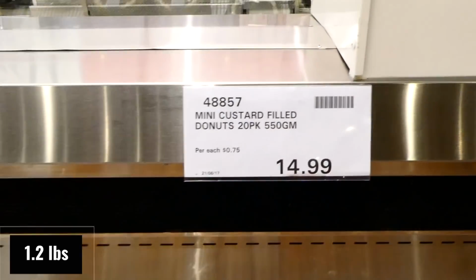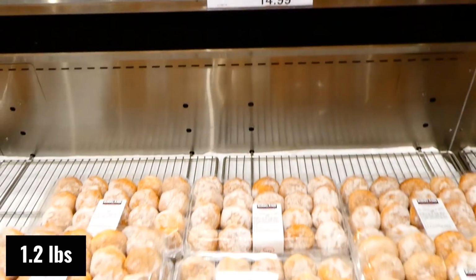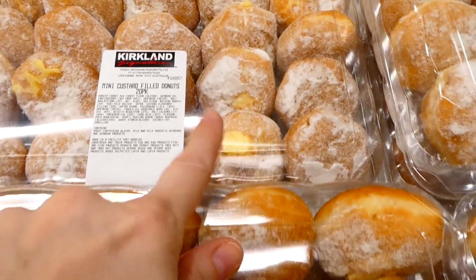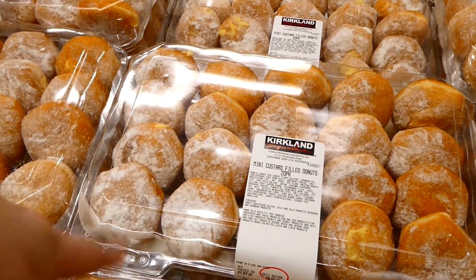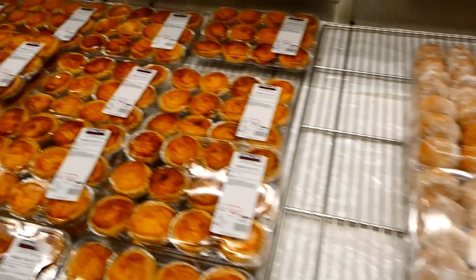Right now we have the mini custard filled donuts. These are a 20 pack. It's 550 grams. You can see the custard's bursting out. They're just the little fried donuts that have been filled with custard cream, which is really, really yummy. And then they have powdered sugar on top.